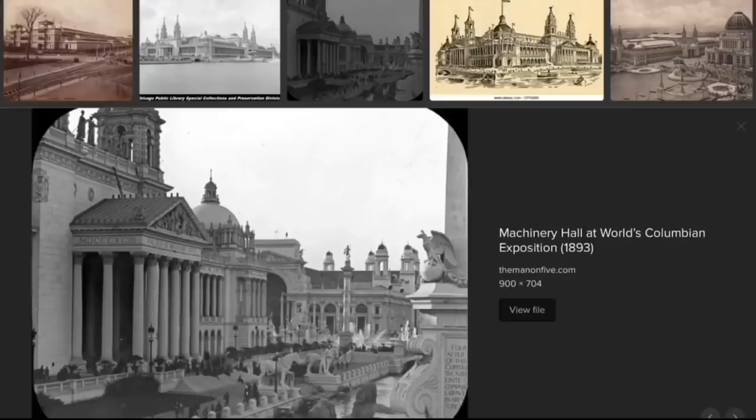Oh crap. We read the design wrong. It was supposed to be feet and we thought it was inches. We scaled it wrong, folks. Sorry. Oh, let's just carry on with the exhibition.